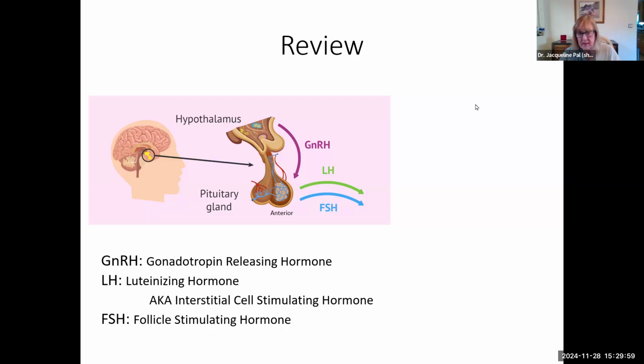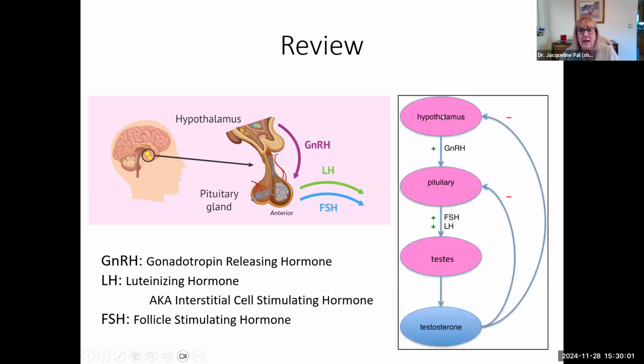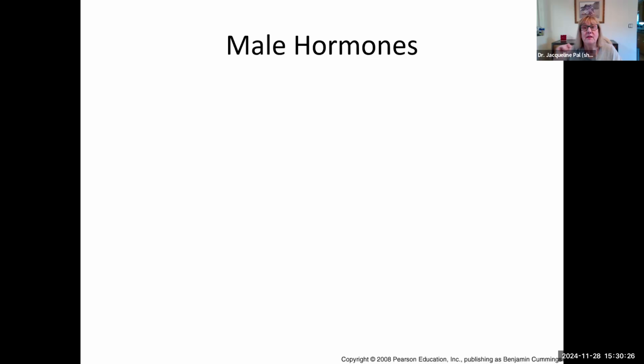So if we look specifically at what is happening in men, when the pituitary releases follicle stimulating hormone and interstitial cell stimulating hormone, slash luteinizing hormone, both of those are going to act on the testes. And when the testes produce testosterone, that's going to have negative feedback to both the anterior pituitary and the hypothalamus. But we're going to see this in better detail on this slide. So let's look specifically at what is happening.